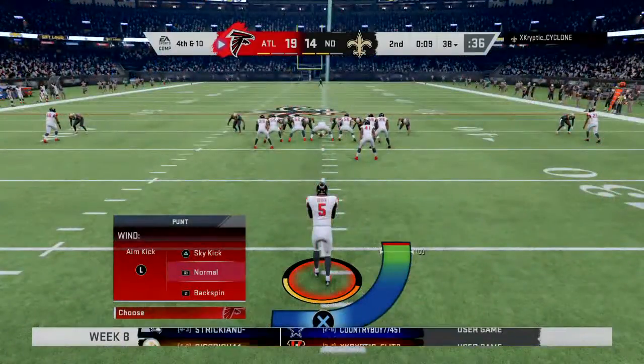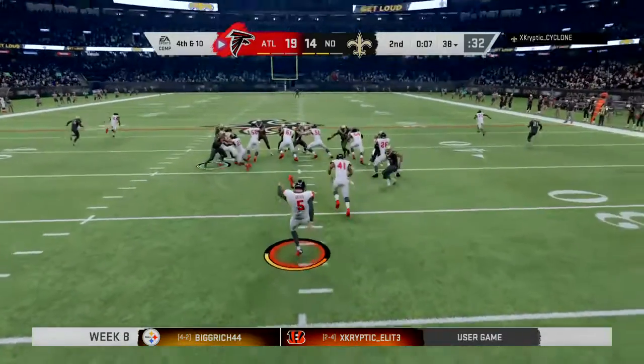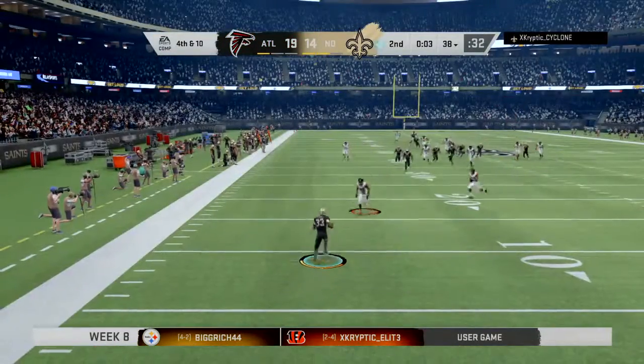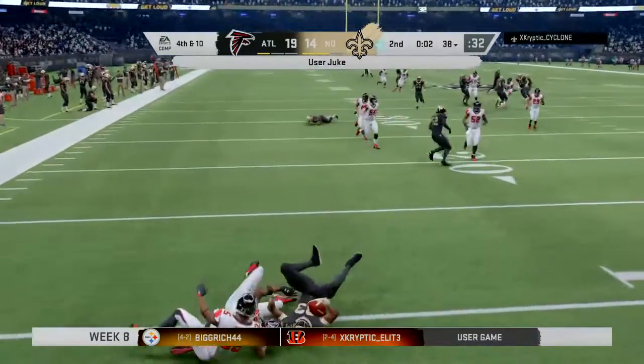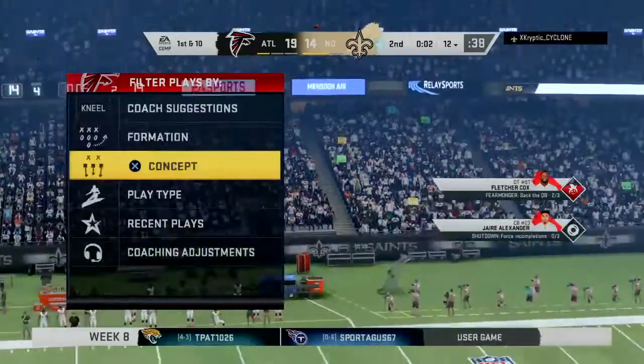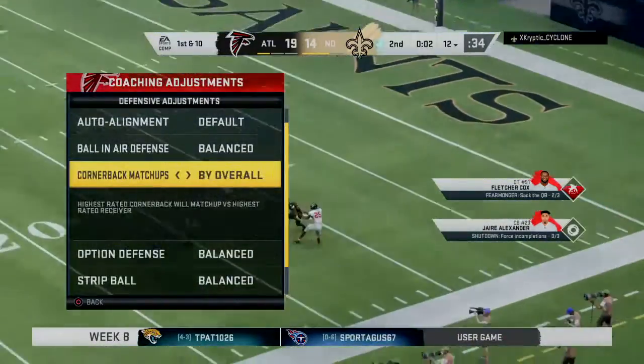Here's Matt Bosher now, as he'll punt it away for the second time. Oh, good move. Just a yard return there after a punt of 49. And there'll be time for maybe one final play before halftime.